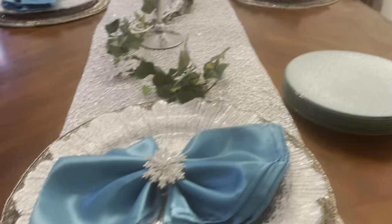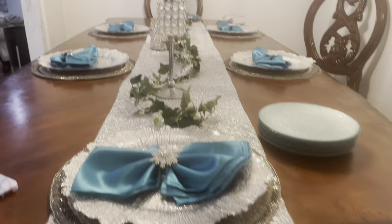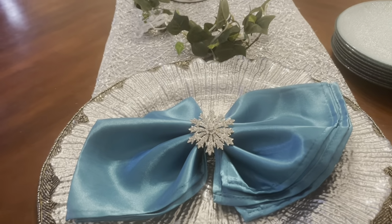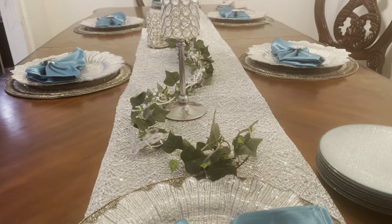Next time you see this, it will look totally different. It's not even halfway completed yet. I'm just doing a rough run because I'm not sold on whether I want to use the napkins like this or like this. I'm not sure which one yet, the style I'm going for. So we're just playing around to get ideas.